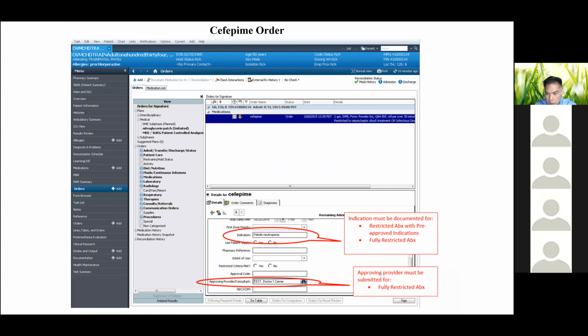So here's a screenshot of an example of how to do it. Here's the drug cefepime, right? One of the pre-approved indications is if you have neutropenic fevers. So if you pull on the pull-down menu and click on febrile neutropenia, then you can get cefepime for that neutropenic patient.